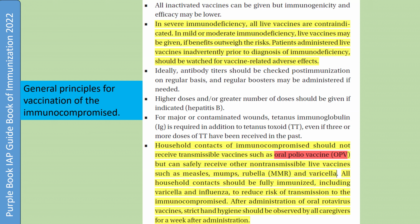Household contacts of the immunocompromised should not receive transmissible vaccines such as oral polio vaccine, but can safely receive other non-transmissible live vaccines such as measles, mumps, rubella, and varicella. All household contacts should be fully immunized, including varicella or influenza, to reduce the risk of transmission to the immunocompromised. After administration of oral rotavirus vaccine, strict hand hygiene should be observed by all caregivers for a week. Now, from all these you can get a short note or even an essay on general principles of immunization in the immunocompromised. All the points mentioned here are very important.